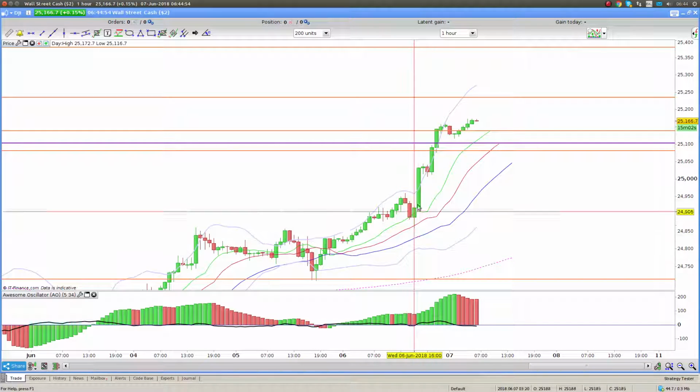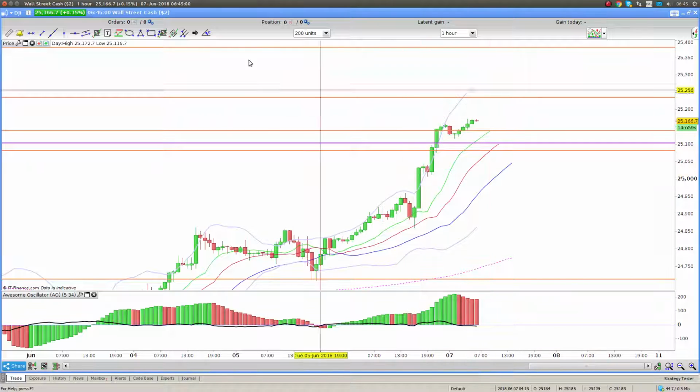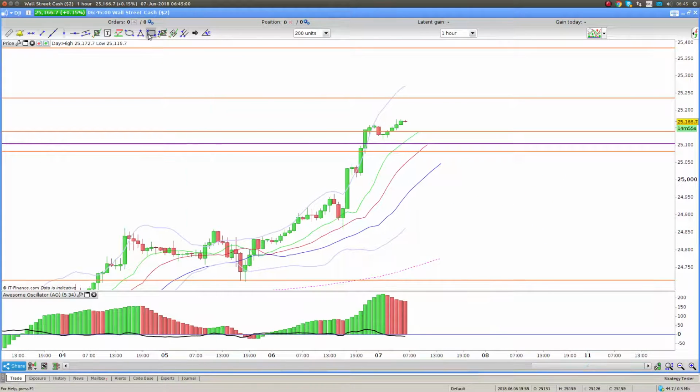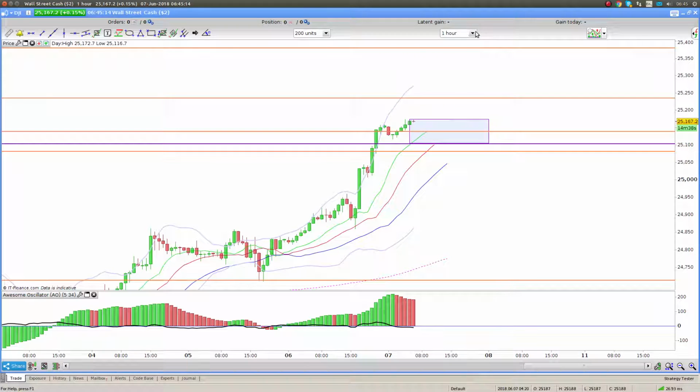And I don't think an entry is going to be very far down. It's going to be somewhere in this zone here. So it wouldn't surprise me if we hold. And at the Europe Open, you may find an opportunity to get long. Just depends what the price action is doing.